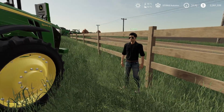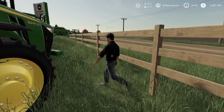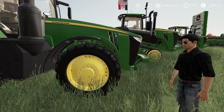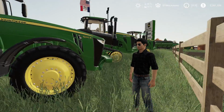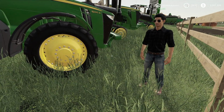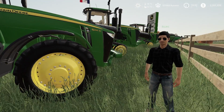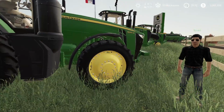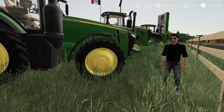Man, I think this would have the horsepower to do it. The grain cart would be a little heavy for it, but I think this would do it, especially if you're on all duals. Yeah, an 8370, that'd be a lot. You know what? That may work out. I think if we can negotiate some kind of deal.